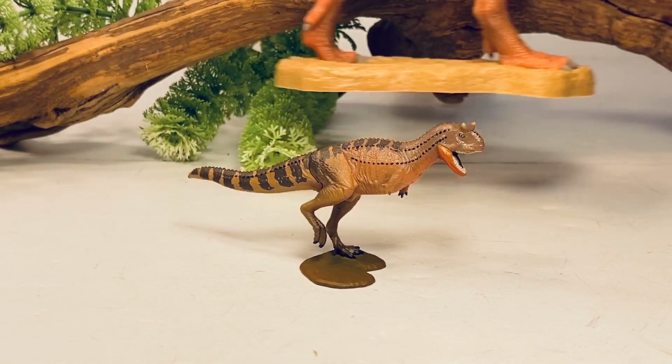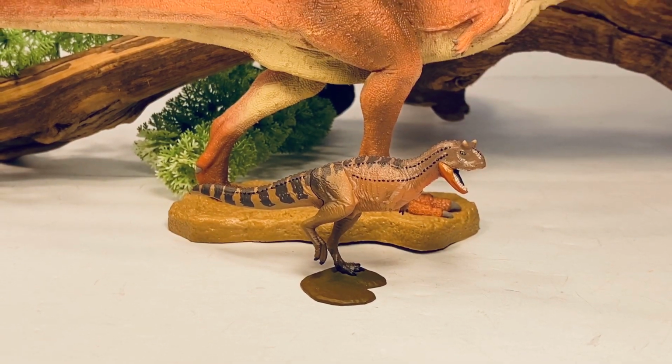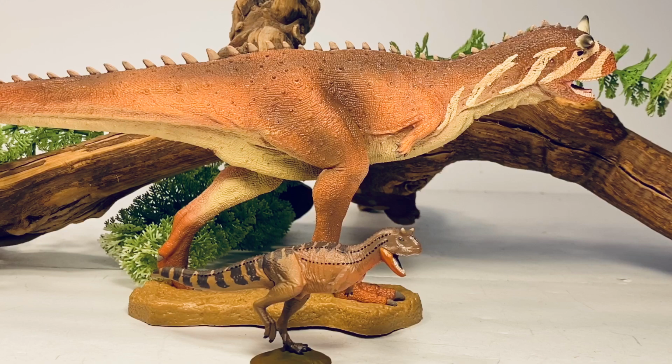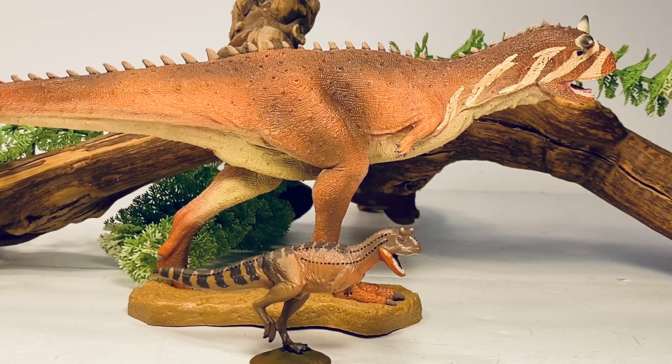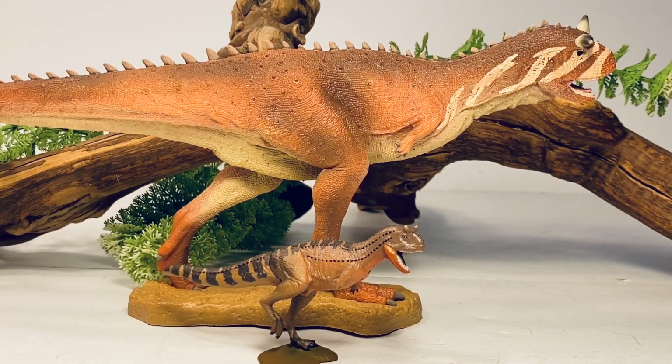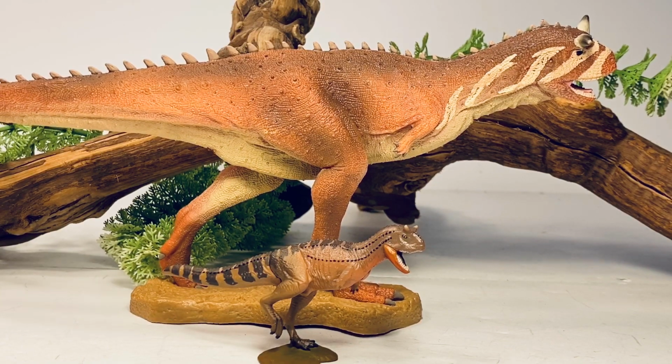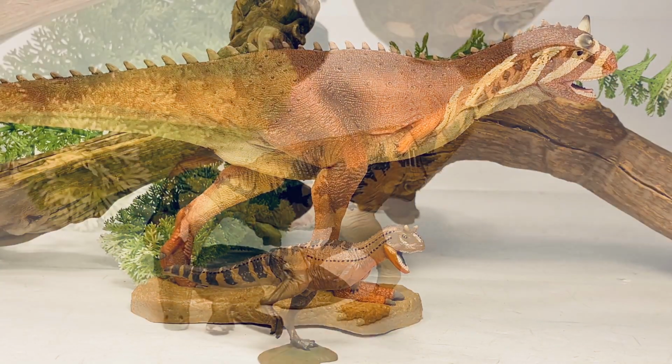Here it is with the excellent Collecta Carnotaurus figure. You can see this Carnotaurus figure absolutely dwarfs this one right here. This Kaiyodo one is a beautiful Carnotaurus. It's very well sculpted, but I absolutely love this Collecta one. Anytime I bring up this Collecta Carnotaurus, I'm always gushing about how great a figure it is.